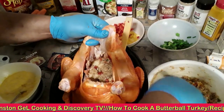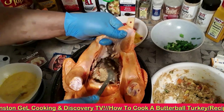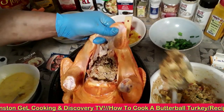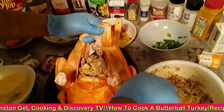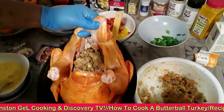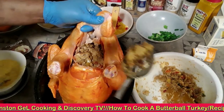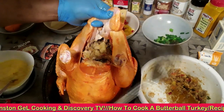Whatever can't fit, I'll save it for another dish. Yes, as a matter of fact, I'm going to do that. Save the rest. All right. So all of that has gone on the inside. Once I start smelling the garlic, the seasoning, yes, the sausage, then I know that the rice is cooked, and I know the turkey is cooked.